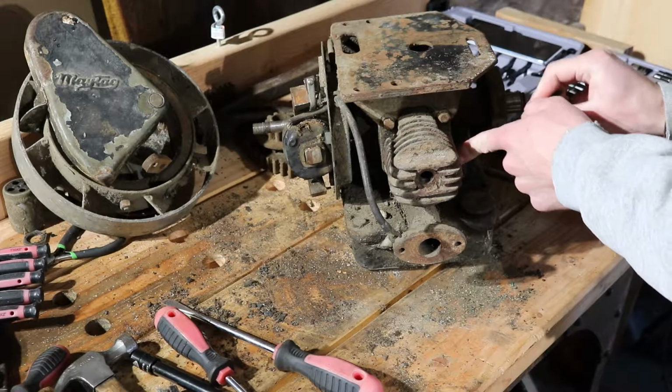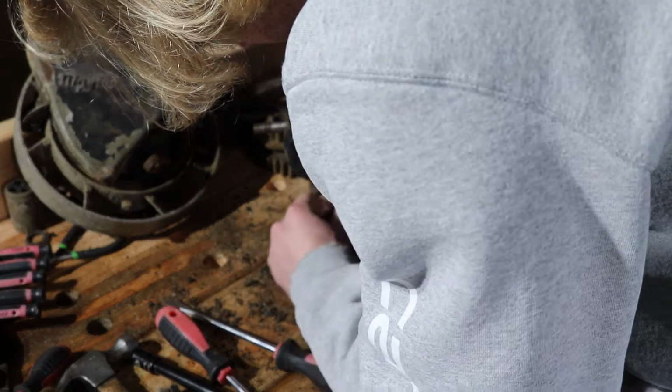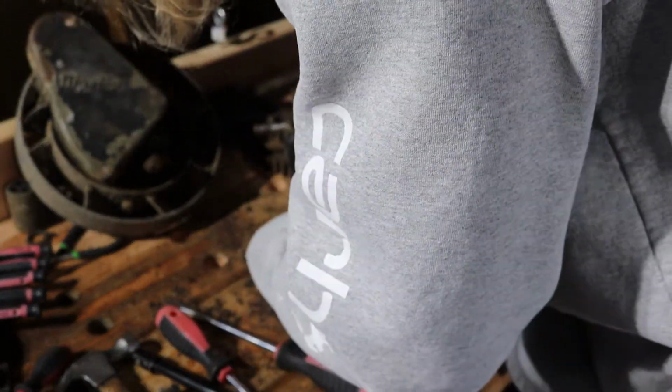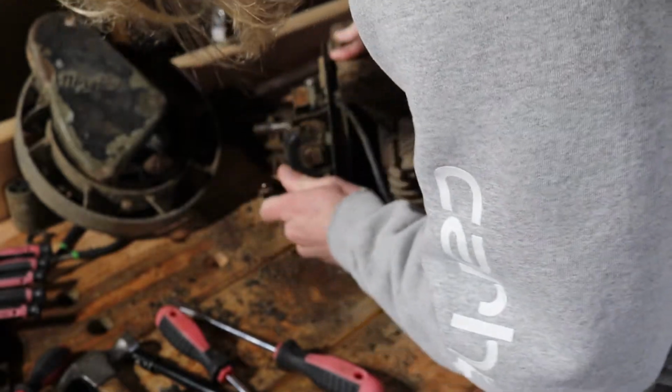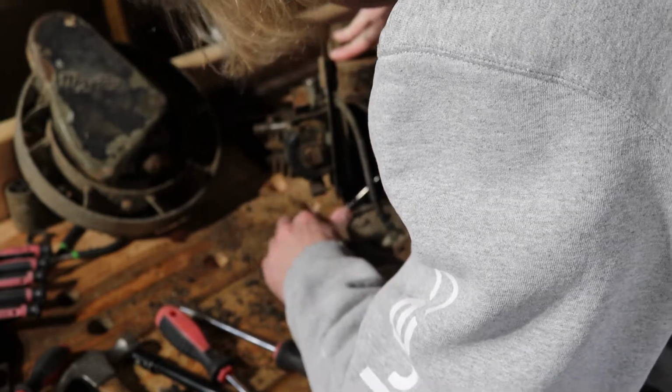So, you know, if you're a company that wants to capitalize on something, make some old Maytag washing machine coils. Alright, I'm gonna get this ready to come off and then I'll come back to you guys.